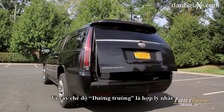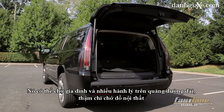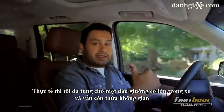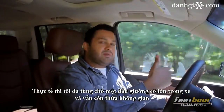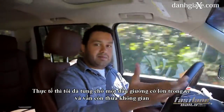You're cruising, you're with the family, or you're hauling your luggage or anything that you bought at IKEA, which I did this past week. I could actually fit a king-size headboard in the back of this truck and still have about 3 inches more of space left. And yeah, I went crazy at IKEA, bought a whole bunch of stuff because we had this car.